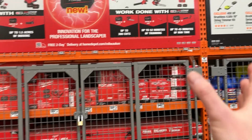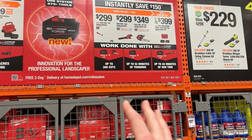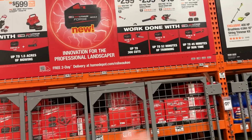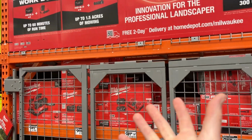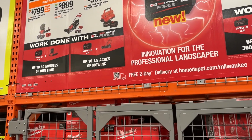Milwaukee stuff right now, again, it's all the same stuff, but they've got the buy more, save more deal. Basically, you're buying that, and then you'll save $150 instantly. So that's pretty standard stuff here. Nothing really crazy. Nothing I'd say, run out and pick this stuff up, you need it now. But if you want to pick up some new outdoor power tools from Milwaukee, that's a decent deal. It's not terrible, but it's not great either.